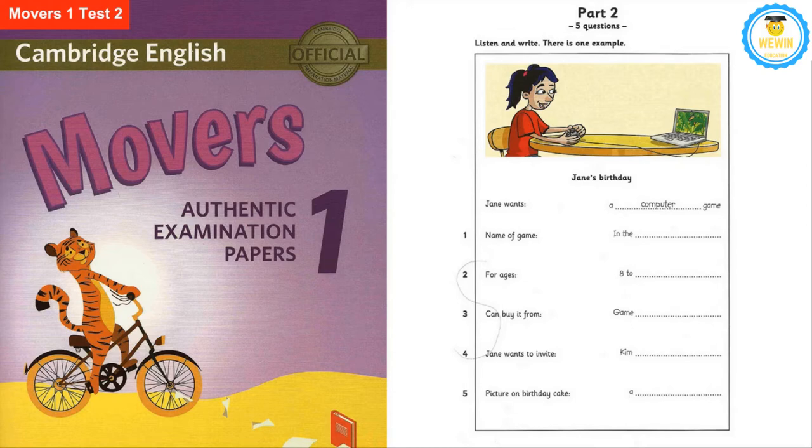Five. And Mom? Yes? Please, can I have a birthday cake? Yes. I can make one for you. Great. With a picture of a kangaroo on it? A kangaroo? Oh, Jane, that's difficult.